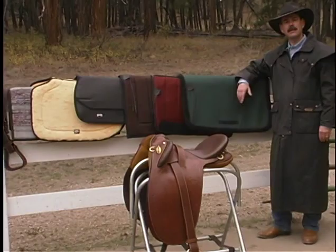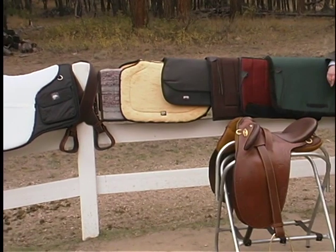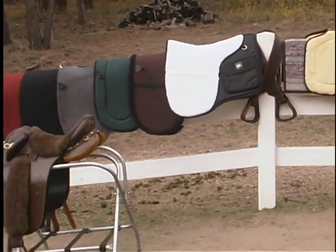The Australian saddle typically doesn't need a thick pad. The Australian saddle pad is normally only 1/4 of an inch thick when compressed. This is because of the ample padding already on the underside of an Australian saddle.